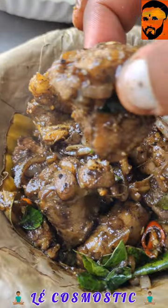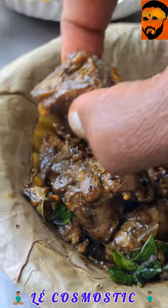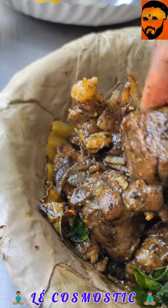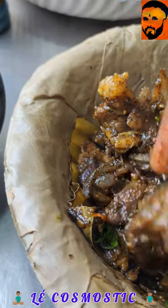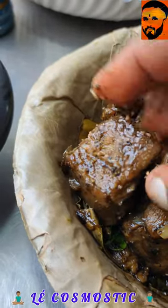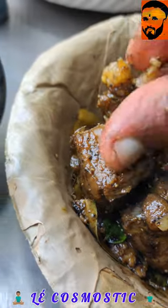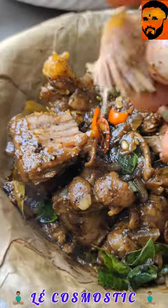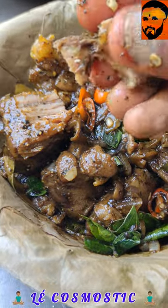And me, being a person who's from a district named Kollam, which is in Kerala, where good mutton is always served throughout the day, throughout the month, throughout the year, it is very easy for me to identify when I get good mutton pieces in my hand and look at the quality of this mutton.